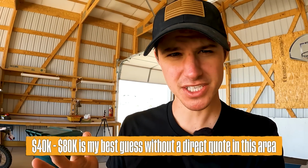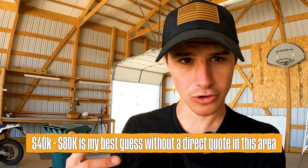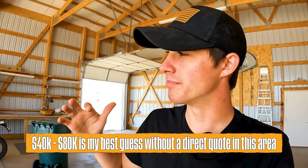If I wanted to add on another 30 feet back there, I think this is 50 feet wide, I could do that for $70,000, $80,000 with concrete and the basic shell of these pole barns. So that'd be another good way to kind of expand onto this place.